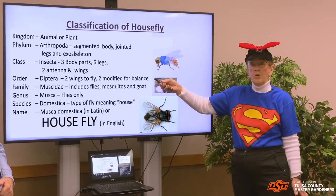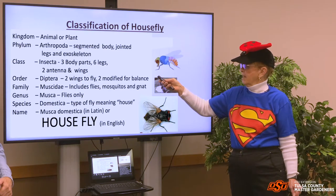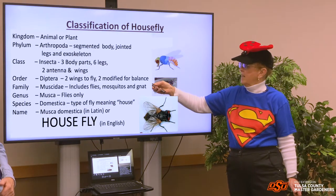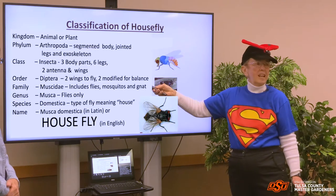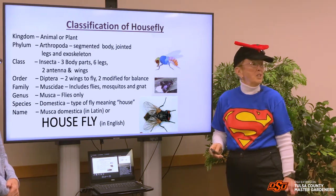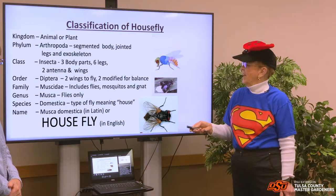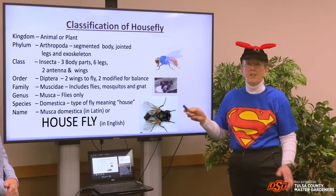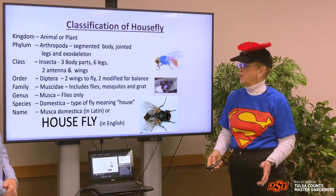Then the next we go down is the order, Diptera. It's the name of the fly. And the family of that fly could be any kind. Muscidae? Muscidae. Muscidae. Sometimes I need help, just as you all probably will. In this case, we want two wing flies, and that's Musca, and then the species, and that is Domestica, the name of our house fly. So you can see we had to keep on going down further and further and further to reach our house fly.